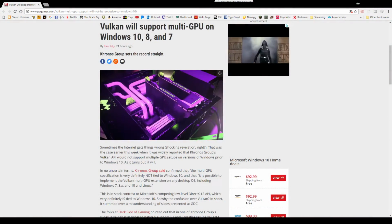And then PC Gamer answered my question about Multi-GPU support for the Vulkan API, which it's not only planned, but it will be coming to older versions of Windows like 7, 8, and 8.1. Listen, I understand that this may not be interesting for everyone, but I feel like it's important to me and the other 4 people on the face of the planet who care about this sort of thing.